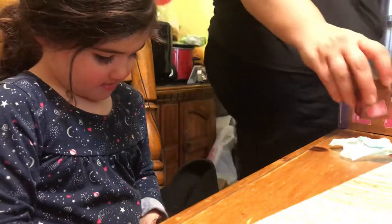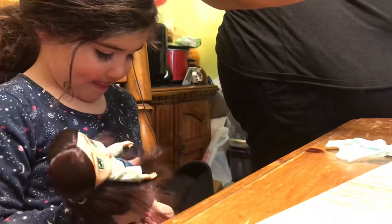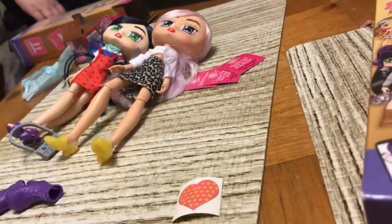Okay. I thought these ones came with one box of accessories, but I guess not. Just the girl. Yep, contains one boxy girl. So we might have to buy you some accessories, Gwen. Some boxy accessories. That's pretty cool. You got some pretty boxy girls.